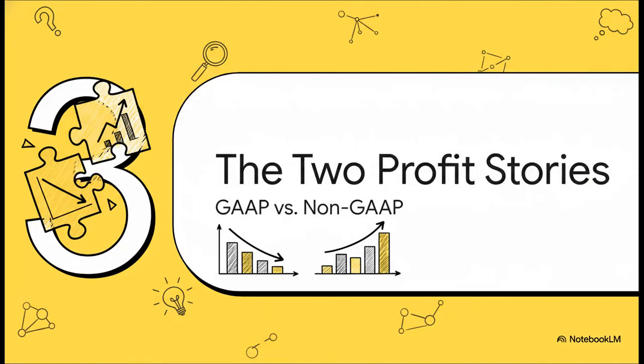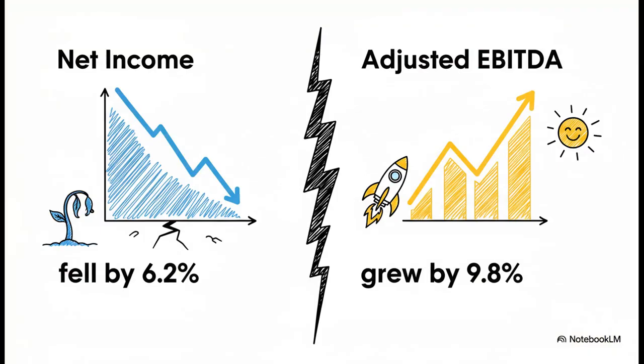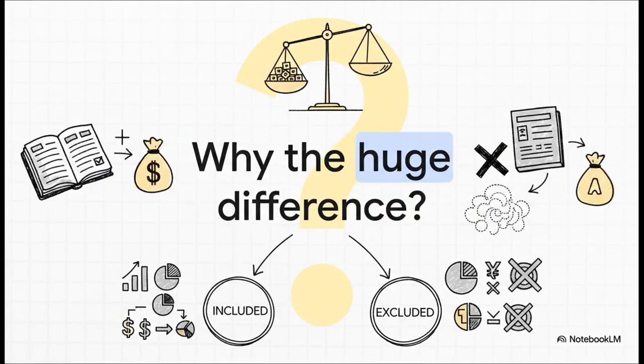Okay, time's up. Let's get back to that head scratcher from before, the two profit stories. We've got one number pointing down and one pointing way up. It is time to connect the dots. So let's put them side by side again just to see how wild this is. You have the official by-the-book net income, and that fell 6.2%. But then you have this other metric, adjusted EBITDA, and it rocketed up almost 10%. I mean, that is a massive difference in direction. So what on earth gives?